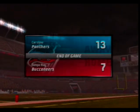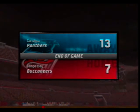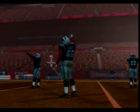A fairly low-scoring game with less than a touchdown separating these two very well-coached teams. The Buccaneers, seven. This is Al Michaels with John Madden saying goodbye for EA Sports.